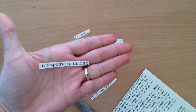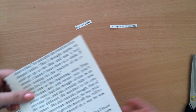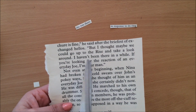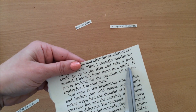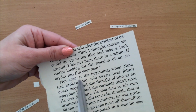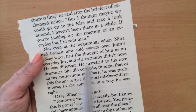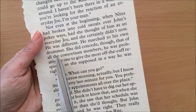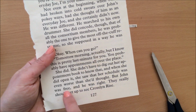In response to its ring. Like, I don't know, I really like... I haven't been there in a while. That's a good one. At the beginning, that's a good one. Certainly. He was different. She'd thought. I'm going to cut all of those out.